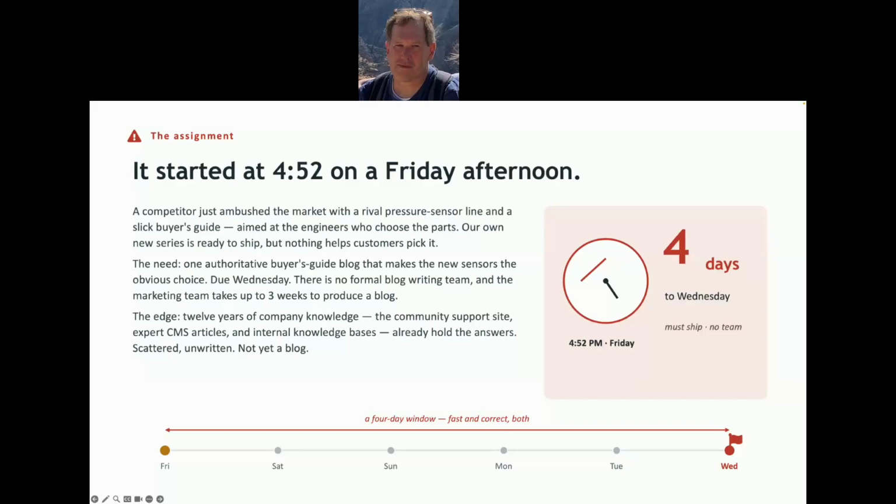The thing is, we've got all the information in this enterprise. There's a community support site, which I'm actually using in this demo. And then there's internal CMS articles and knowledge bases. All of these things have what's necessary to create the blog. The problem is the human resource to gather that information, organize it, and generate a draft, review it, get it to legal and all that stuff. Right? So it's not a blog yet.